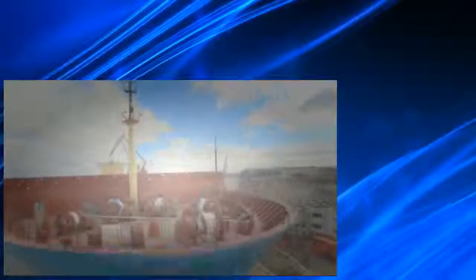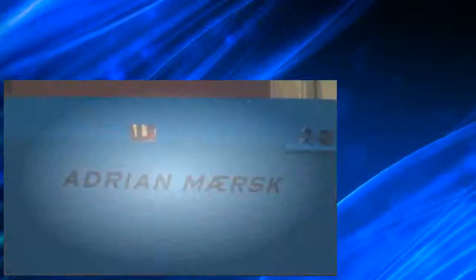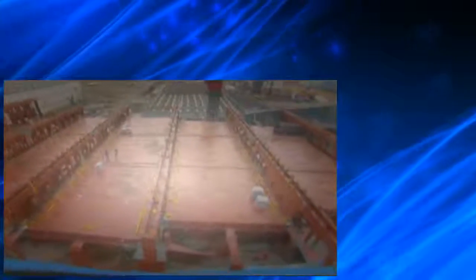But one day soon, Vic's job is going to get much harder because the ships are getting bigger. At Denmark's Odense shipyard, one of the new generation of mega container ships is nearly completed. The Adrian Maersk is 141 feet longer and 7 feet deeper than the Hanjin Washington.